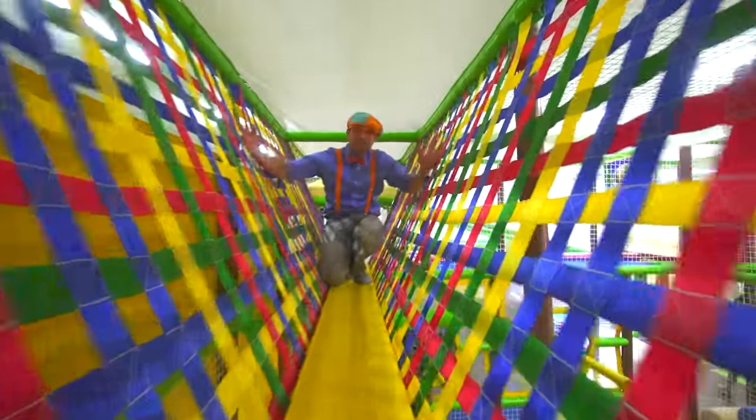Whoa. This is a slide. I love slides because you start at the top and gravity helps pull you down to the bottom. And depending on how steep it is, will determine how fast you go, as well as a lot of other things like friction and wind speed and drag and all that stuff. Anywho, but for now, I bet I'm gonna go really fast.